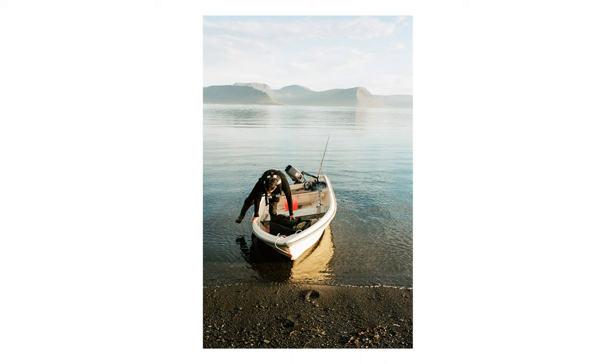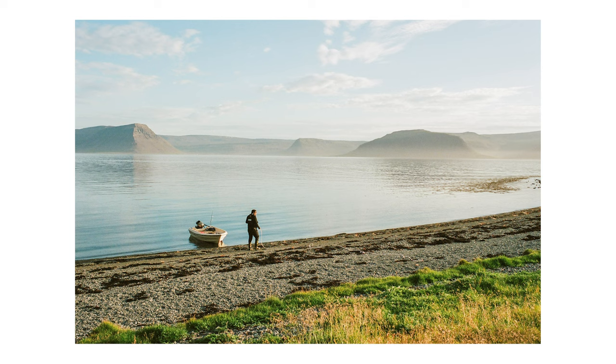We did, and I'm really happy that we did, and I managed to take some pictures that I'm really happy with. They turned out really well. Very happy with them.